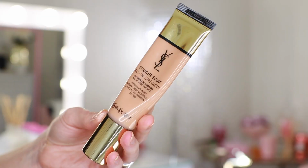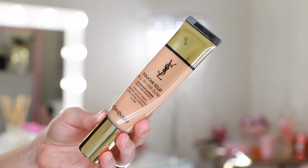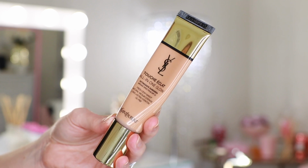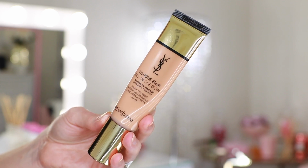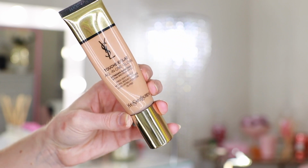Anytime spring, summer comes around, I generally grab for this, which is why I always keep maybe 2 on hand. I think I have maybe 1 backup in the drawer. It's either this or the Chanel CC cream, which is a little bit thicker. It's a little bit heavy, so I'll go for something really lightweight. Feels like a wet mousse that you smooth all over your skin.